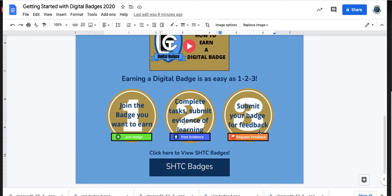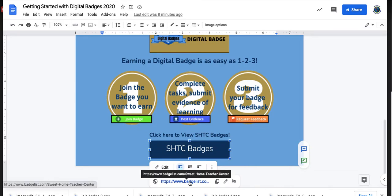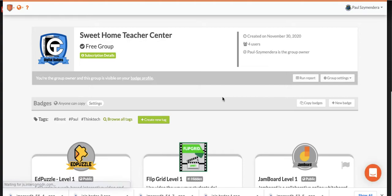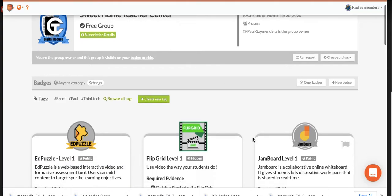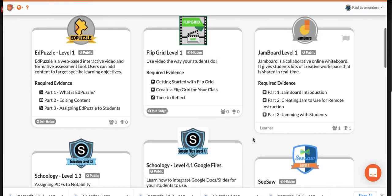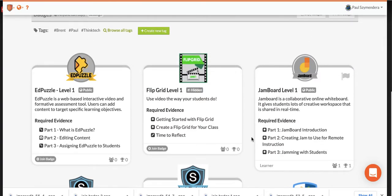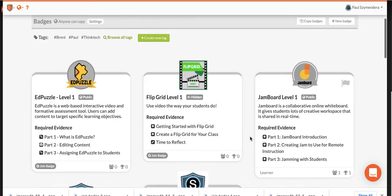Essentially, teachers would be asked to click on the button here at the bottom, and this would take them to Badge List. Here is where I've created an account for Sweet Home, where a variety of badges are going to be listed. All of these badges have been created by Sweet Home. Most of them are using screencasts that our own Sweet Home teachers have made, or we have curated various videos that might be helpful to learning a particular program or app or even teaching methodology.